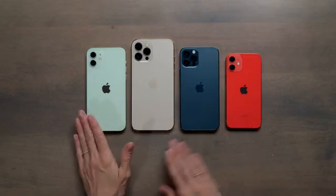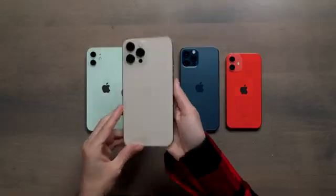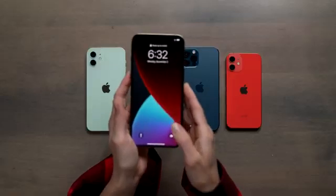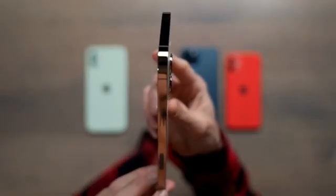So here you have them. We've got the mint green, the gold, the Pacific blue, and the product red. Now the colors this year are a little bit more of a muted tone as opposed to some previous years. I love the mint, and I am honestly very shocked at the gold. Now when I first saw this gold in the keynote, I thought it was gonna be more of an obnoxious gold, like a very yellowy, sort of loud, but really it is a very subtle, nice gold color.